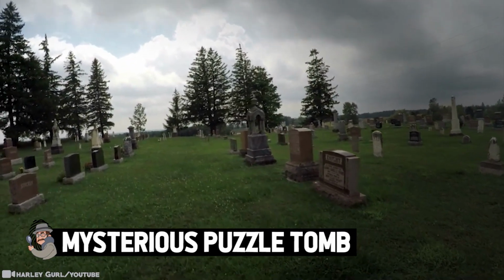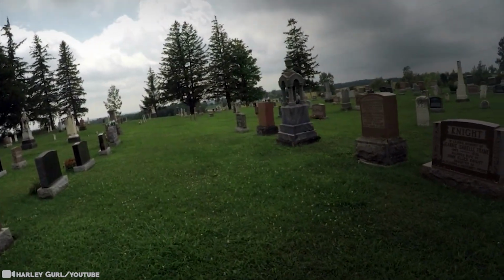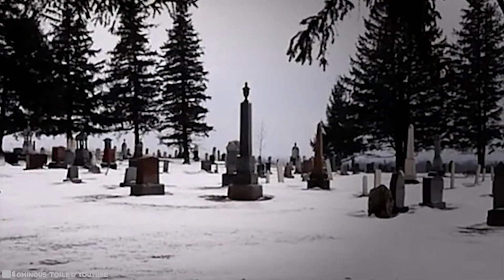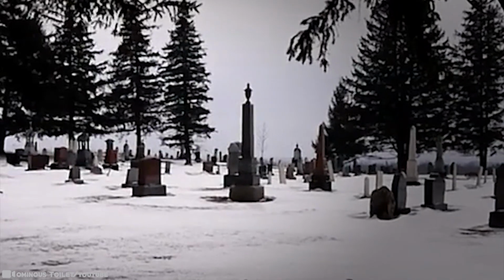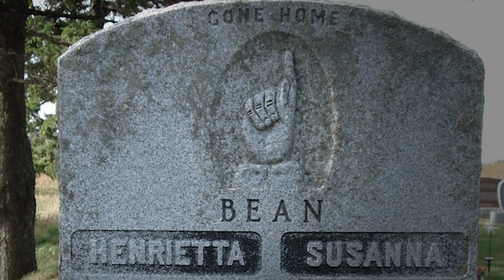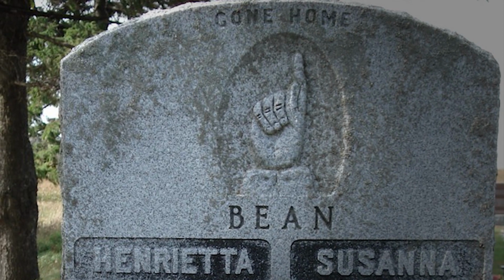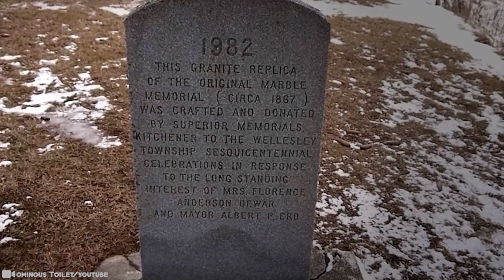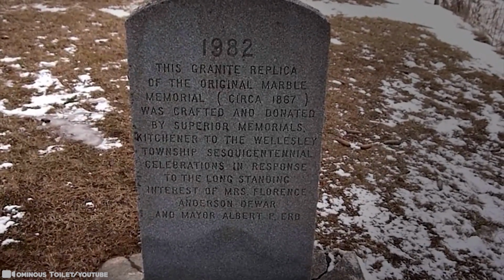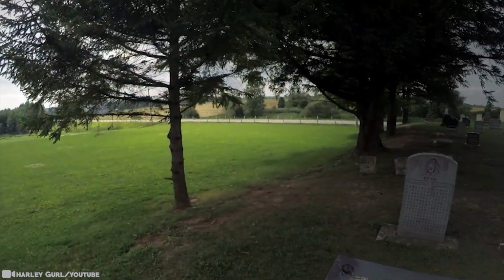Mysterious puzzle tomb. In a cemetery dubbed Rural Rushes, you can mostly find traditional gravestones lining thousands of rows of people that passed. One headstone, however, intensely stands out from the rest. The aptly named Bean Grave is engraved with a mysterious crossword cipher, rather than your standard RIP and loving memory messages. A message below the code urges the reader to meet them in heaven. It took over an incredible 100 years before someone finally cracked the code.